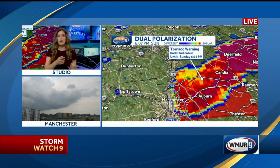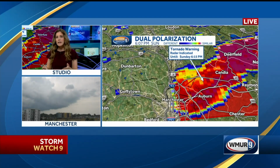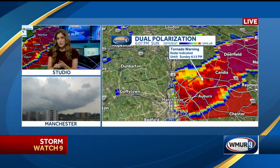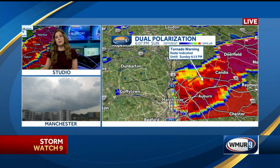Here you've got buildings, you've got trees, you've got things sort of blocking your view, so it makes it much harder to really determine unless you just happen to have a very clear shot of what's going on. And we're keeping a close eye on this storm from the camera in Manchester.